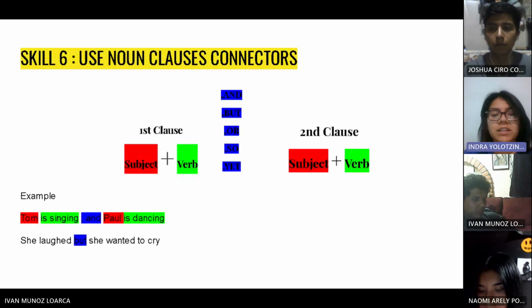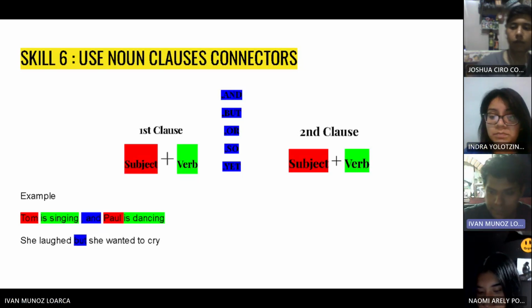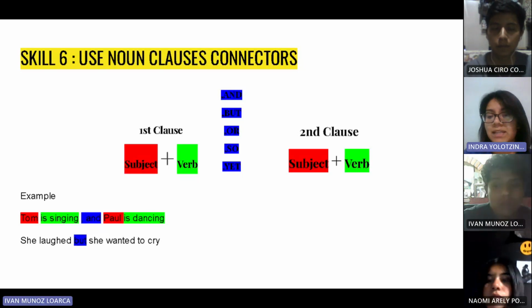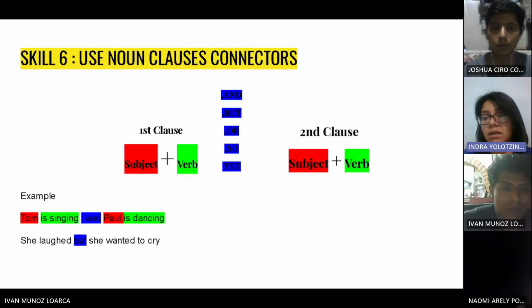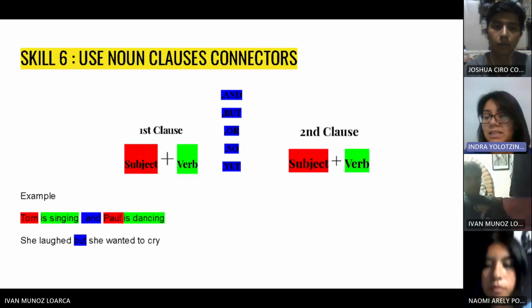The first clause, well, we see the example. Tom is singing, comma, and Paul is dancing. The first clause is Tom is singing, and Tom is my subject, and is singing is my verb. A comma and my connector is and. In my second clause, and my verb is dancing.